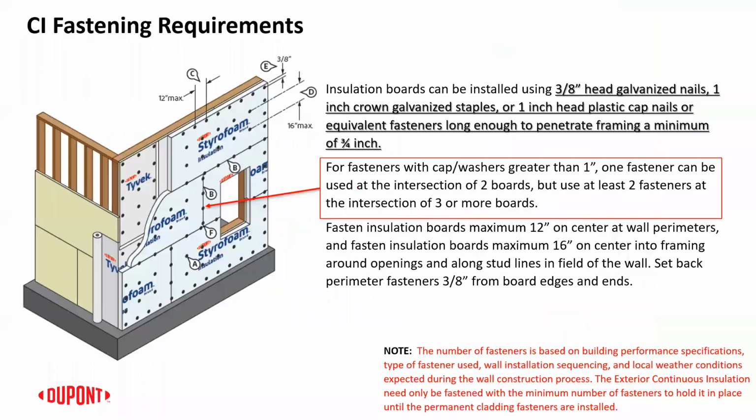Next. Then you get into the continuous installation fastening requirements, and I'll go over some of the keys here. When you're installing these boards, you have 3 different ways you can install them. One is a 3/8-inch HUD galvanized nail. You can use a 1-inch crown, or the one we highly promote is the 1-inch head plastic cap nails. And what are those giving you? It's just more holding power, so you have more protection on the foam board that you're using, and you're going into that stud 3/4 of an inch behind.